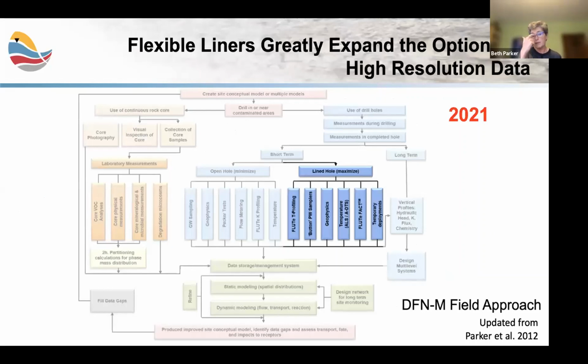So the toolkit that we have to operate with now in fractured rock has been expanding greatly over the last 20 years. And what I want to talk about now is the value of these flexible liners manufactured by FLUTe and how they give us a great opportunity to temporarily seal a borehole and then deploy sensors in these boreholes, or perhaps deploy sensors down a sealed borehole. I've highlighted those in blue here and muted the rest of the toolkit that we have available to us, which is quite expanded compared to what we were working with 30, 40 years ago.